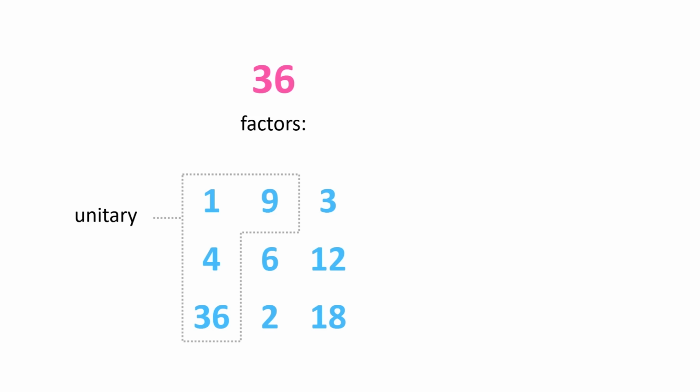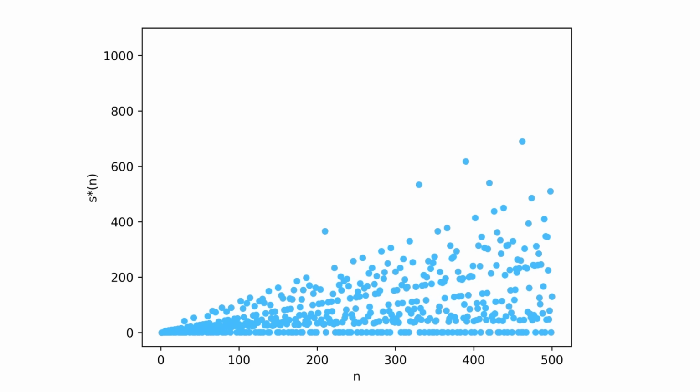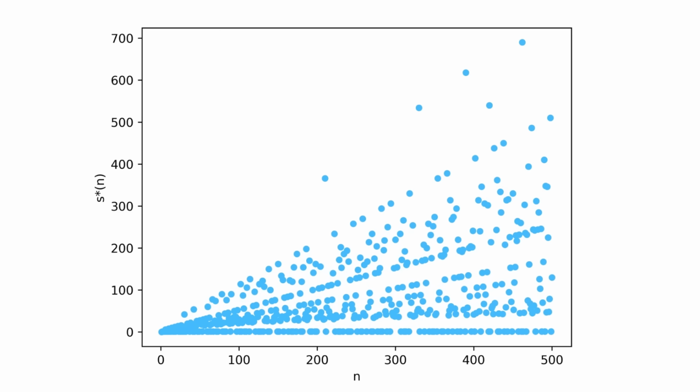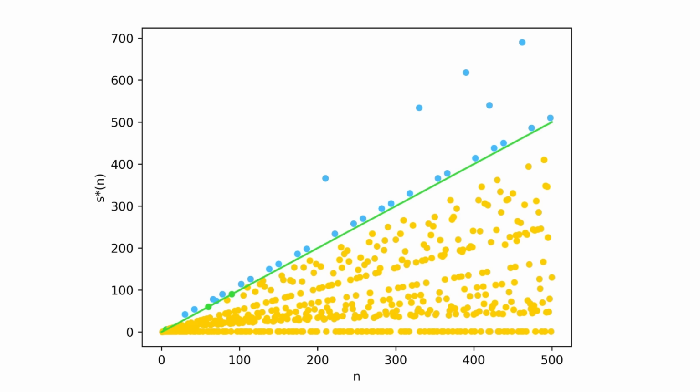With 36, for example, it has 9 factors, but only 4 of them are unitary, and only 3 of those are proper divisors. So its unitary Aliquot sum, 14, is much lower than its regular Aliquot sum, 55. The same thing applies to a lot of numbers, and the unitary requirement basically gives a nerf to any number with a lot of the same prime factor. But we do still consistently get numbers with s of n greater than n, for example numbers 6 away from a multiple of 36. So that raises the question, are there any numbers that exactly equal their unitary Aliquot sum?